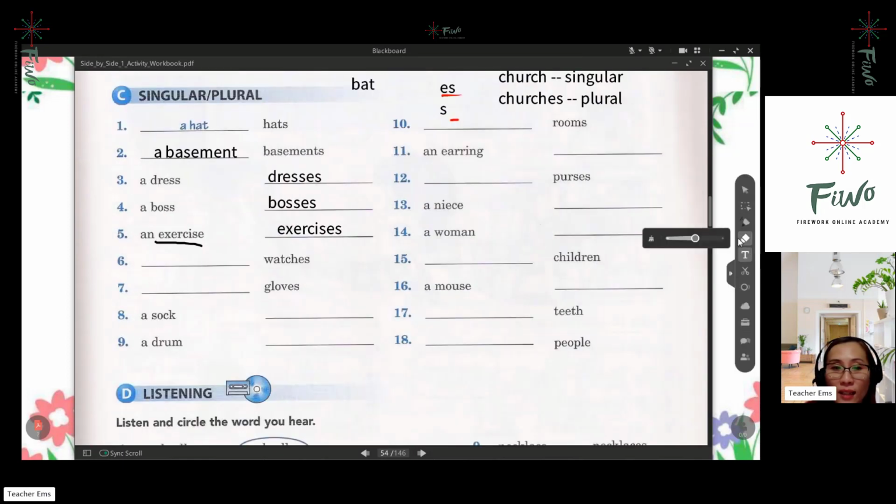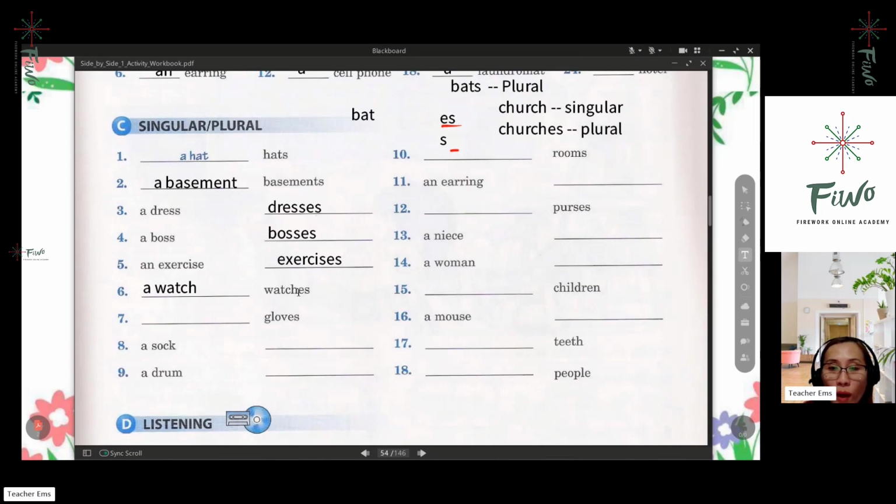Number six. Singular, watch. Plural, watches. Okay. Seven. What's the singular? A glove. Plural, gloves. Okay. Eight. A sock. The plural is? Is it ES or S? You will add S. Socks. Correct. Nine.